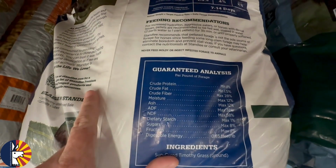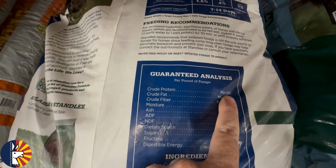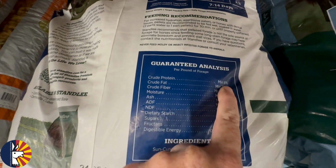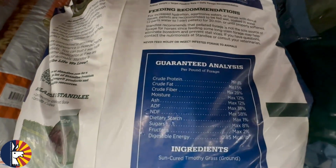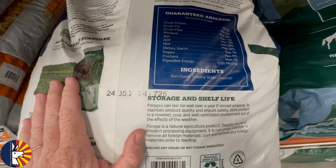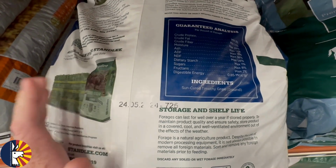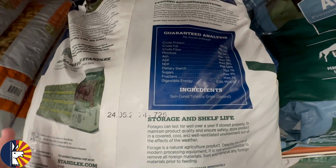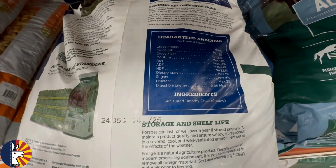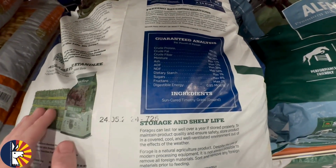And then we're low starch, low sugar. Protein, we've got a minimum instead of a maximum, but that's just how they're choosing to do their label. But it is generally going to be fairly low. So again, this is what I like to feed with my supplements, and then I do use them also as a training treat because it is a little reward for them, but it's going to be low sugar, and I've already got 50 pounds of it.